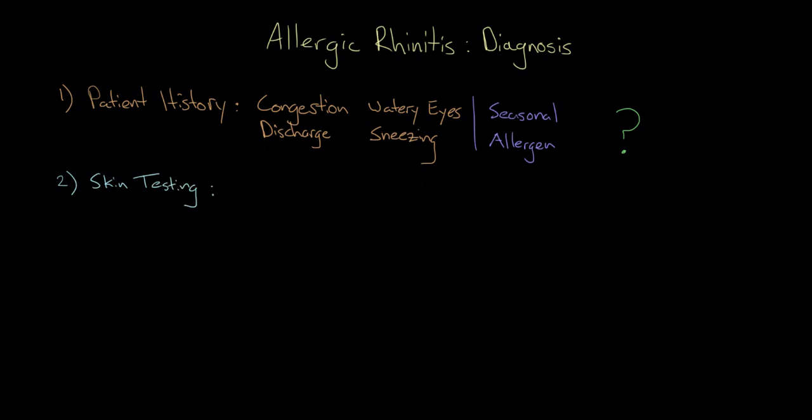Now, skin testing may sound a little barbaric when I describe it, but it's actually the most sensitive and probably the most specific way, other than history, to get at the diagnosis of allergic rhinitis. In order to undergo skin testing, the patient has to have a relatively large patch of skin available for the test. Usually this is done on the patient's back.